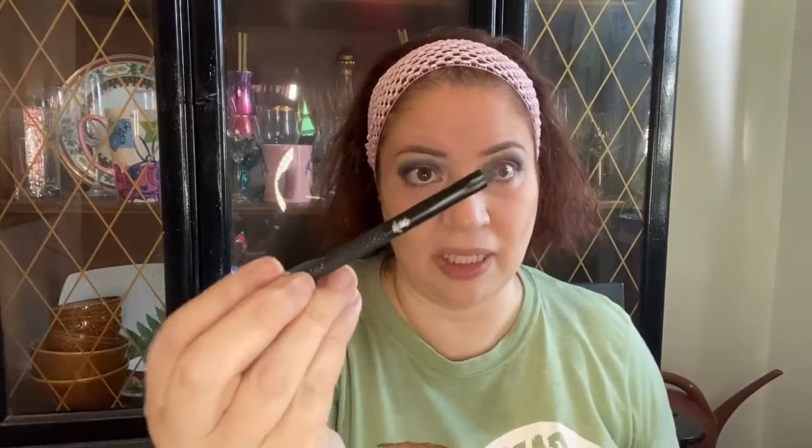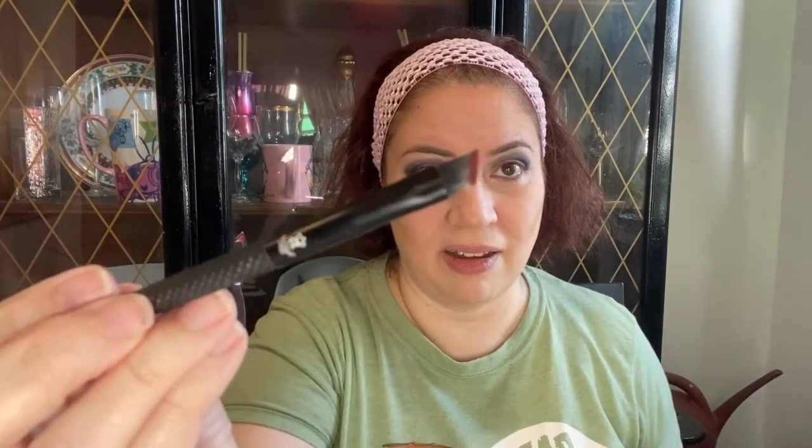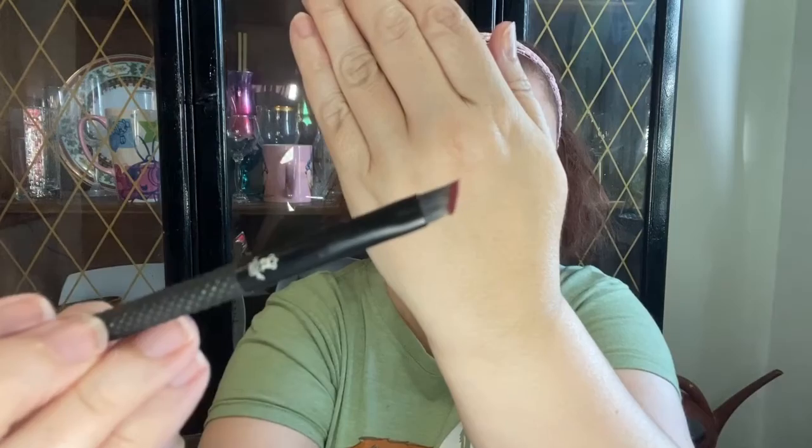What do I want to put on the under eyes? Maybe this color? Why not? I mean, it doesn't jibe really. I mean, they all work together, don't get me wrong. I shouldn't say it doesn't jibe. Okay, put a little there. I don't know if you can see that. There you go. I'm just gonna put that under the eyes.